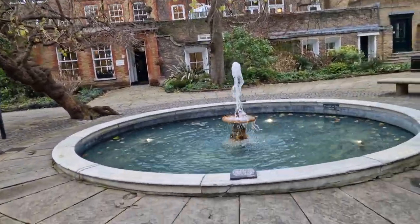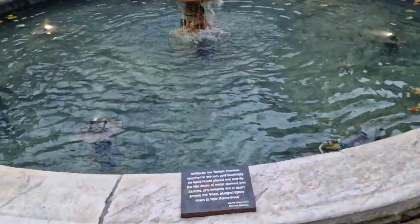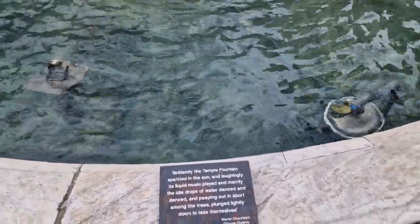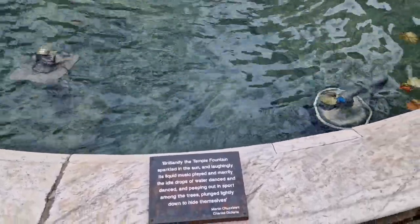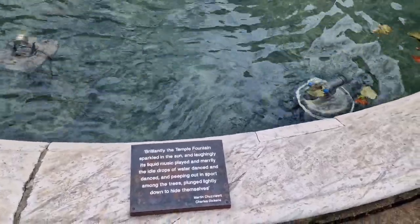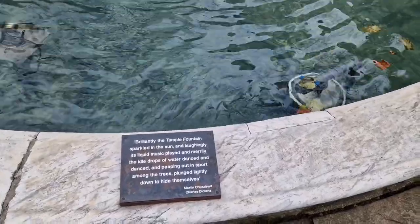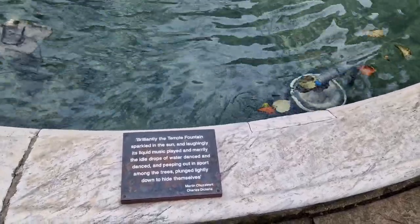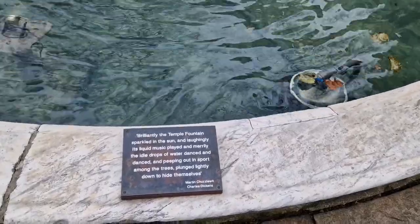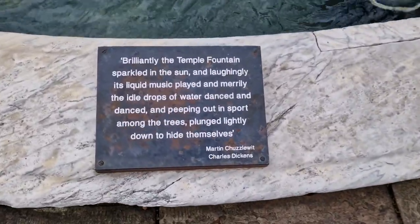The fountain court we're in at the moment, guys and girls. Brilliantly, the temple fountain sparkled in the sun, and laughingly, its liquid music played, and merrily, the idle drops of water danced and danced, and peeping out in sport among the trees, plunged lightly down to hide themselves. Martin Chuzzlewit, Charles Dickens.